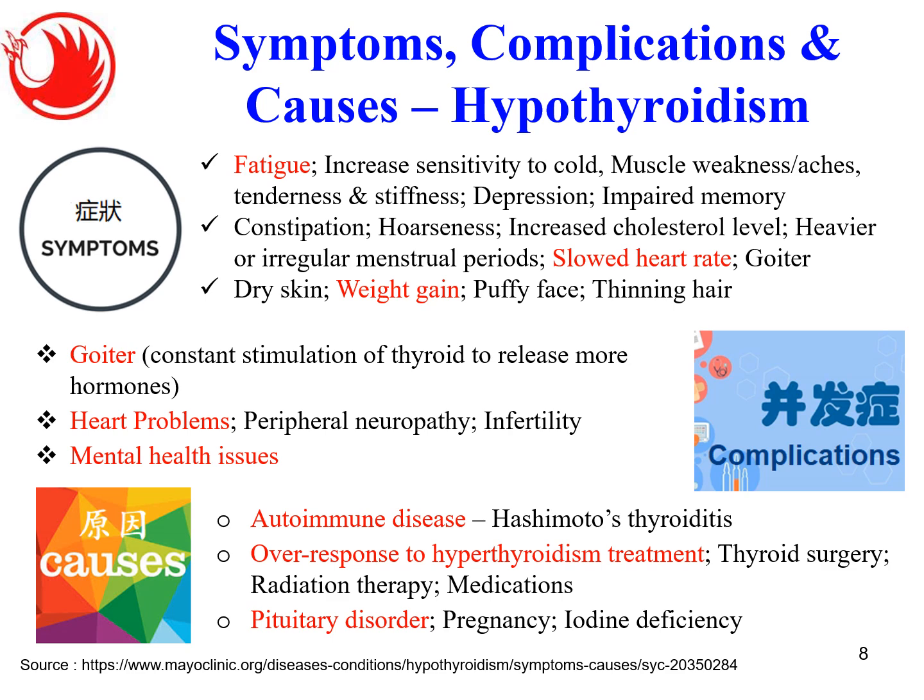And they have heart problems. And then nerve damage will affect the nerves, and there is infertility. So hypothyroidism may contribute to fertility issues. Yeah, mental health issues, depression and other mental health concerns may arise. So what are the causes?